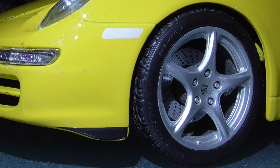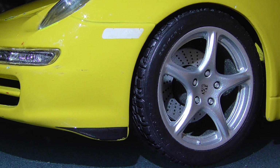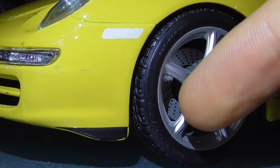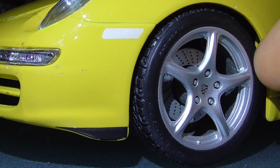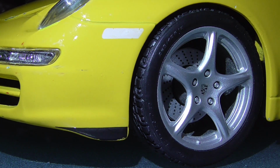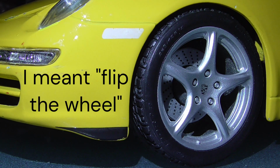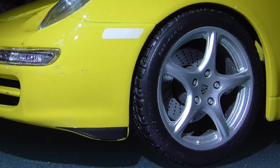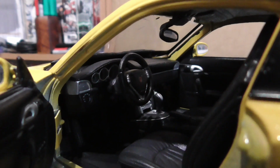I could eventually invert the position of the tires, but there's another problem. The writings Michelin and Pilot Sport, as well as the wheel measurements, have been reported just on this side. They aren't on the inner side, so it will look less realistic if I turn the wheel the other way around. The interior is a bit hard to see because it's all black.